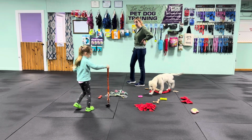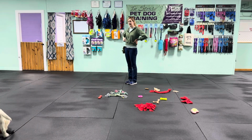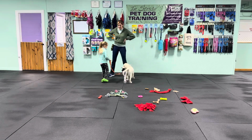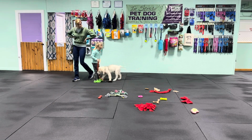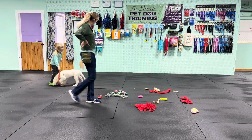So wiggle it around a little bit more. He seems to like it when it wiggles. There you go. Try to keep it to the side, not on top of you, okay? And now you can walk around with him. He says, look, I brought you the toy. So keep him wiggling. Well, he didn't mean to. He just has big feet.